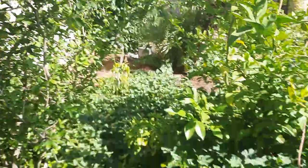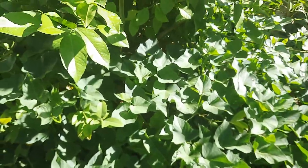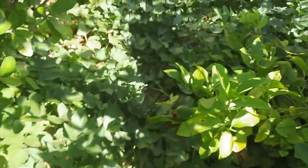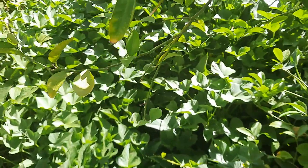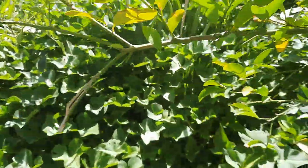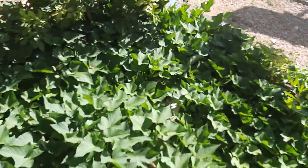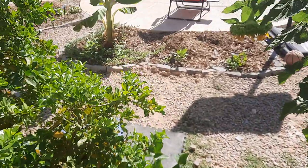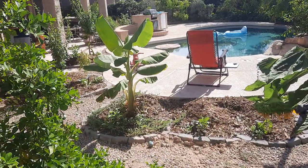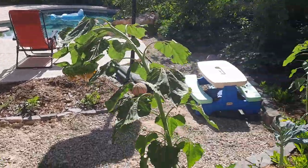Giant Barbados cherry, more citrus. But I'll tell you, his saving grace here is mainly these sweet potatoes. You can see they've covered the entire yard, which has dropped the temperatures considerably throughout the system. In fact, he's got bananas growing over there in the full sun. As you can see right here, that's not happening normally.